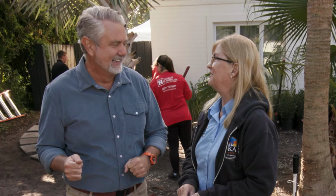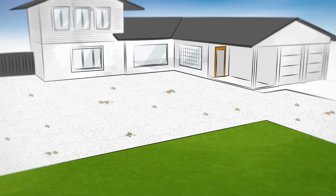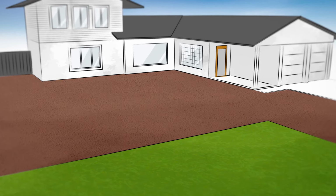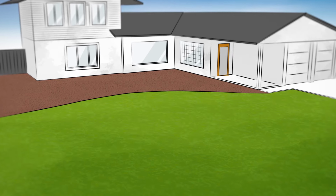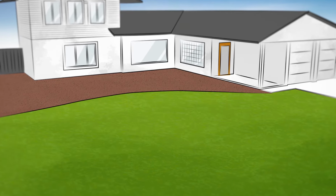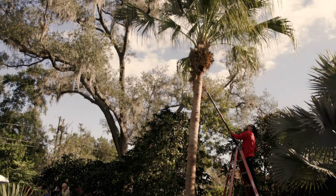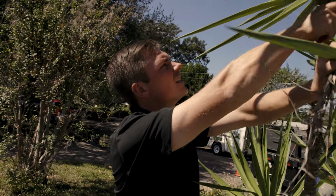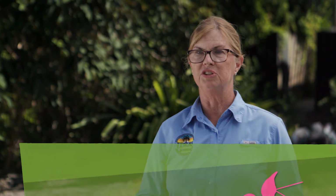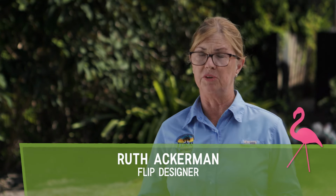Have you ever done something like this before? No, this is an adventure. First, we remove over 3 tons of rock and will be replacing it with functional turf. This will give the family a safe and soft place to play. We're also trimming and removing some palms and trees to open up the front yard, allowing more sun and visibility for the new landscape. It's going to just fill in a very lush, beautiful way.